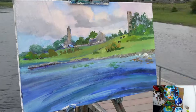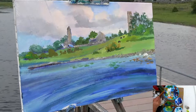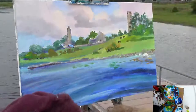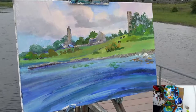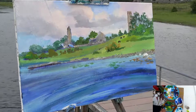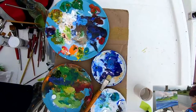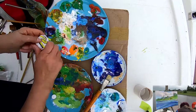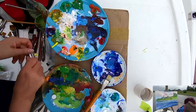And then in the actual grass in the front there, we're going to see more variation in the grass. So I'm going to put out a little bit more cadmium yellow, as much as I can squeeze from this old tube. And lemon yellow. That's lemon.